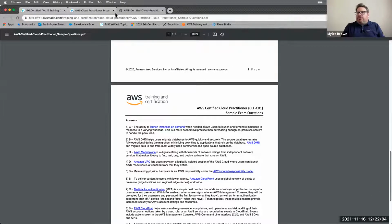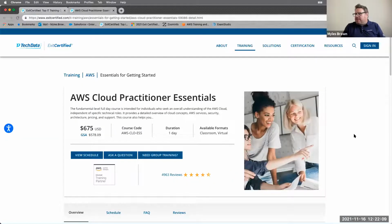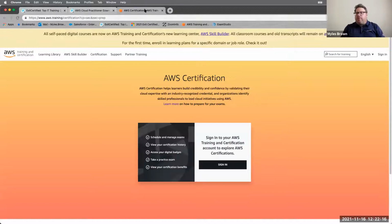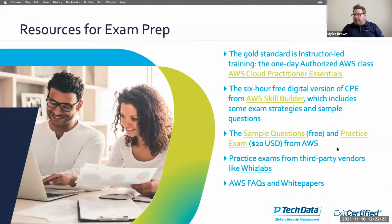AWS also has practice exams. Now, this one is sort of a paid kind of thing, where you pay $20 and you get one practice exam. These practice exams, I've got a note about that on the next couple slides, so I'll come back to that. There are also third-party companies like WizLabs that create some practice exams, so we'll talk about those. And then there's always the frequently asked questions, the white papers, places to go learn more about AWS.